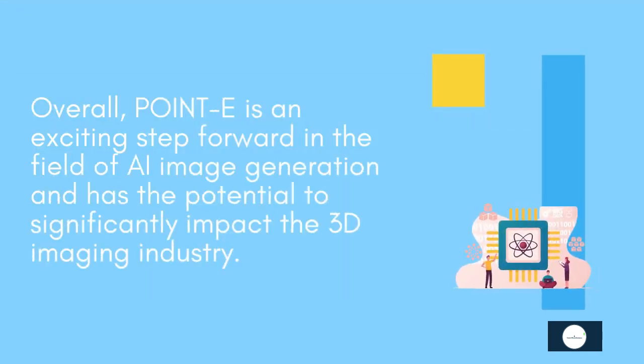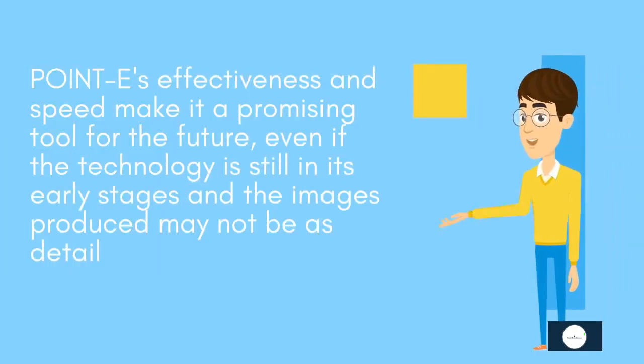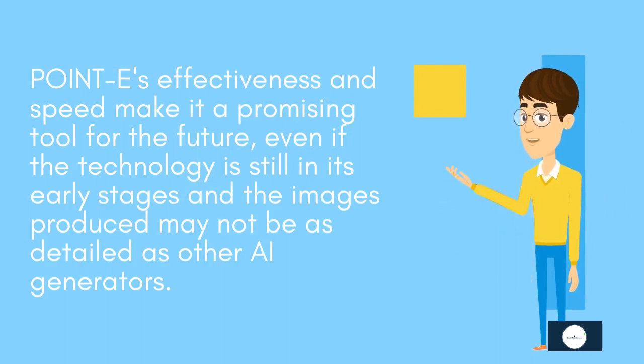Overall, Pointy is an exciting step forward in the field of image generation and has the potential to significantly impact the 3D imaging industry. Pointy's effectiveness and speed make it a promising tool for the future, even if the technology is still in its early stages and the images produced may not be as detailed as other generators.